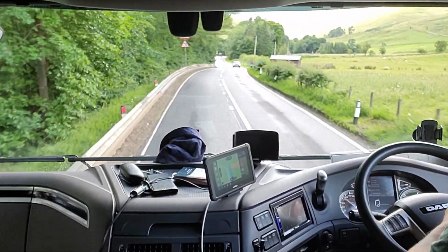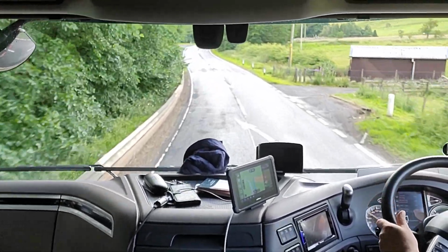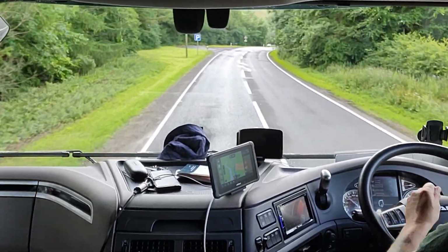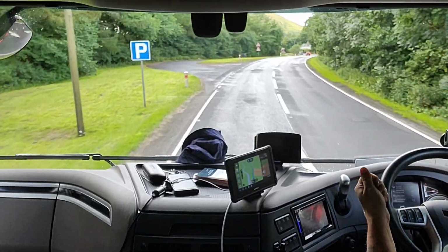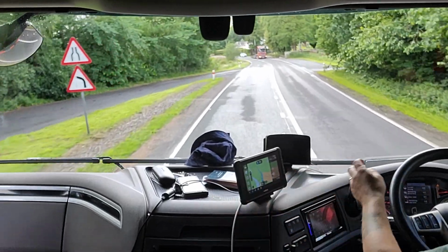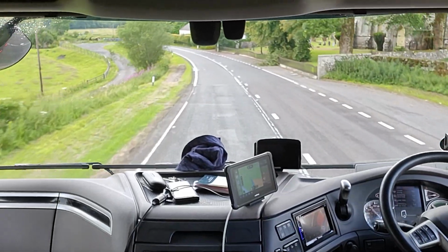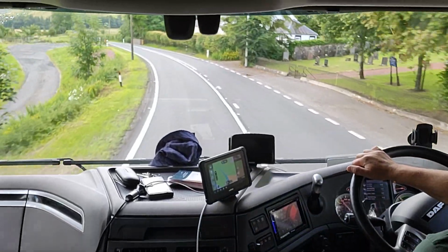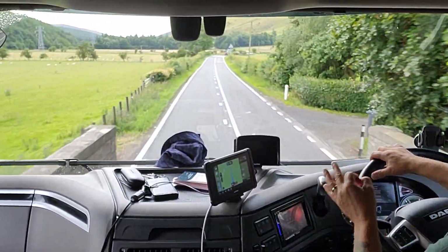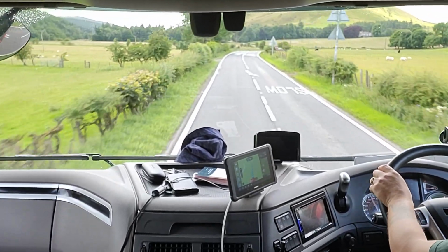Mirrors, we bend round at the bottom. There is a wagon coming towards us. I've already seen it coming round through trees. Don't try and eat chocolate biscuits whilst you're driving. It was all over your frigging thumb and fingers. Mirrors as the wagon comes through. Just mirrors, road just tight going on this bridge. No bother.